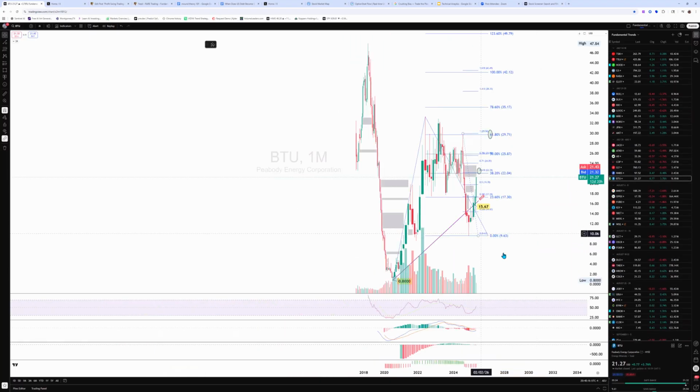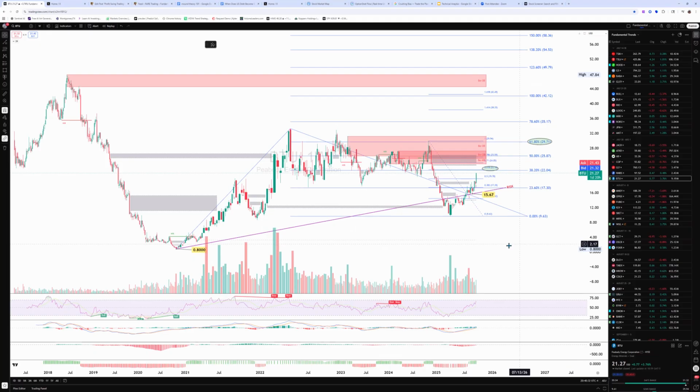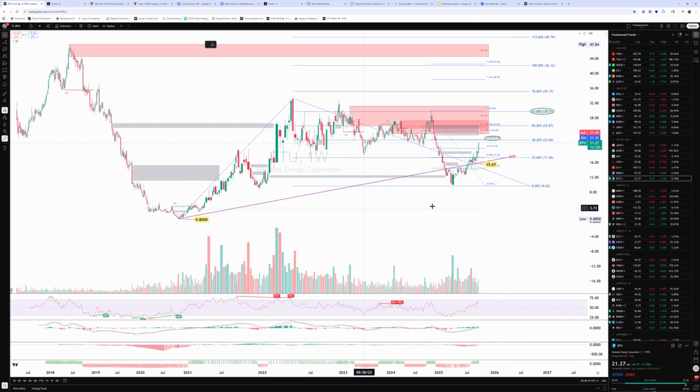All right, BTU. Let's go back to the weekly on this one. Just making sure I'm recording. All right, so this is a perfect setup. Again, it's working. I've got no complaints. 80 cents and 1567. This first target, which is just trading this flush, right? We've already pushed above the 50% back at 1978. So I think we get a little breakout.